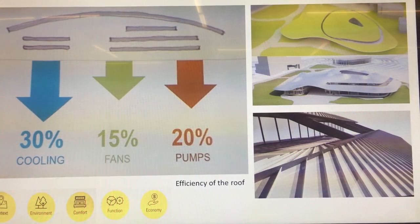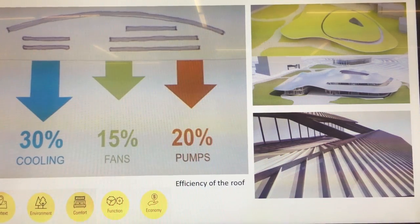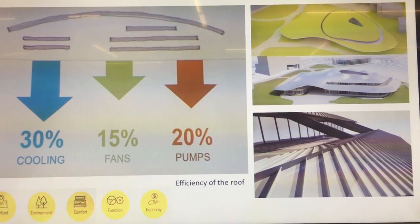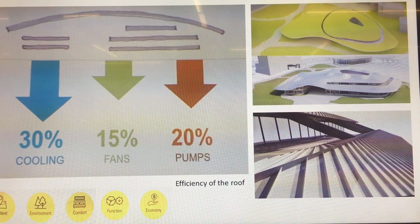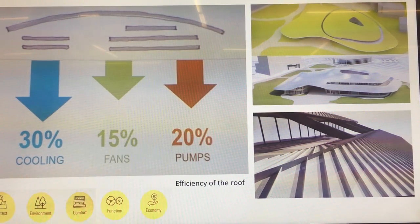The total efficiency that this shade provides is 30% efficiency of cooling, 50% less use of fans, and 20% less use of pumps. All this is because the architect planned to use this as a roof building, and this will get a lot of natural environment inside the building.